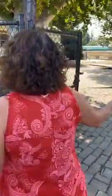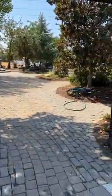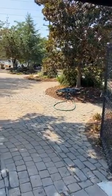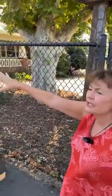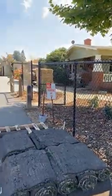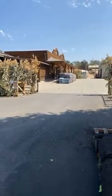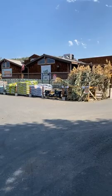So this is the Isleys' home where the family once actually lived, and then they added this extra building here quite a few years ago for indoor decorations. Here we have some of our sod that would be used for our lawns.